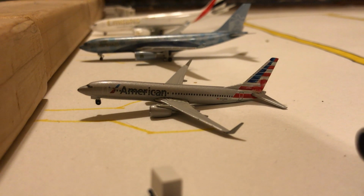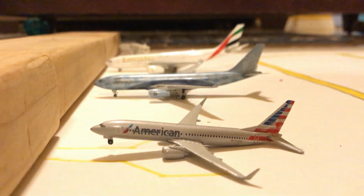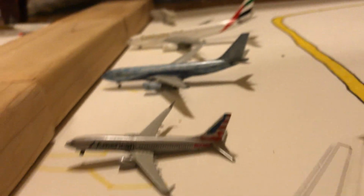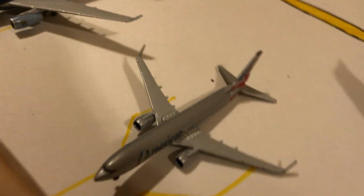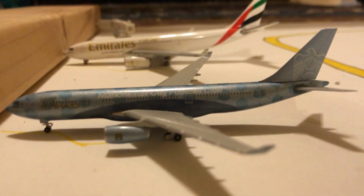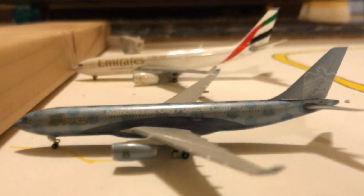American 737-800 in the 2013 colors. This is just waiting at its gate for a flight out to Houston. Here we have an Etihad, an A330-200 Manchester City Football Club, departing for Abu Dhabi via Manchester.